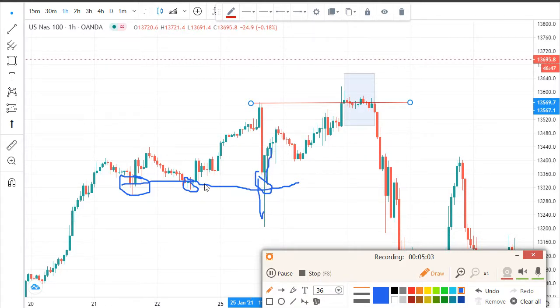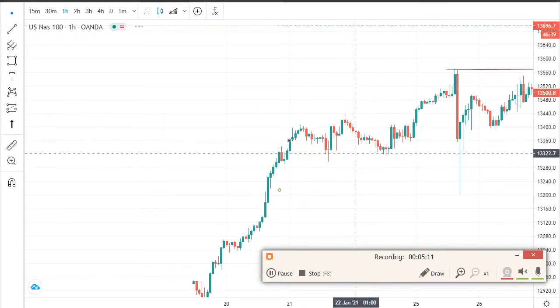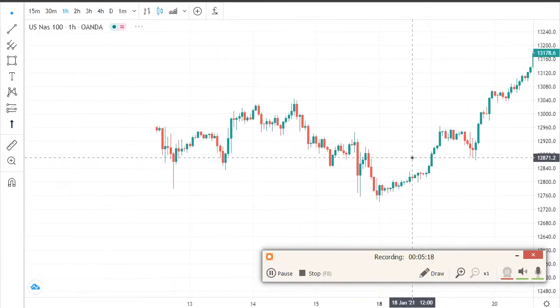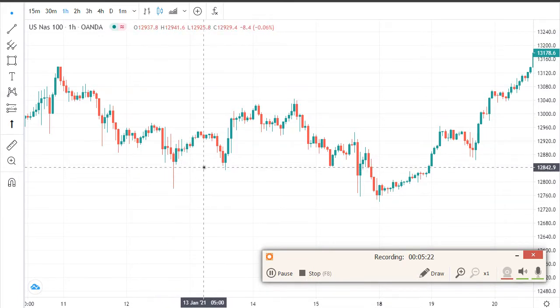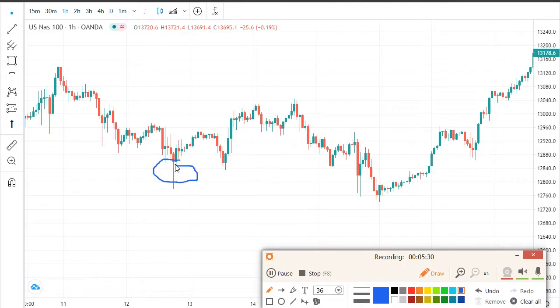Let me go on something again. These things are the basics, but if you follow them, they will make your strategy very, very powerful. You can see these points. Most of the time, these points are the lowest or the highest. I will go on the trend line, but at the moment, let's talk about the resistance and support.